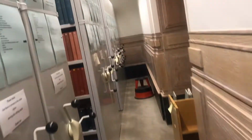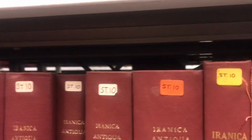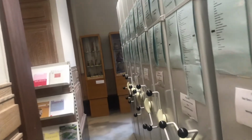Please take care when using the rolling stacks and make sure that there is nobody else inside the stacks before turning the handles. The majority of periodicals can be borrowed by members of the Hellenic or Roman societies. The only periodicals which are not available for loan are those which have the letter X before the class mark.